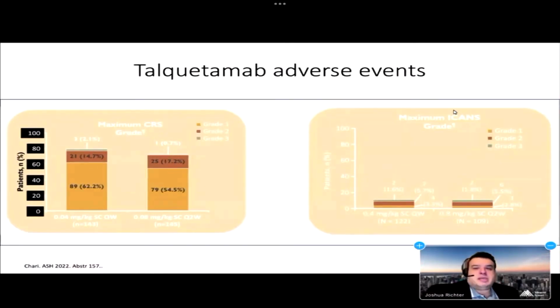Now, again, the main issues that we see with talquetamab are very similar to that of the BCMA bispecifics. We see CRS and ICANS. In general, CRS with bispecifics, due to their step-up dosing schema, is grade 1 and grade 2, with the overwhelming majority of this being grade 1. And again, giving tocilizumab, especially with its long half-life, will not only reduce the severity of the CRS you have now, but prevent recurrent CRS later on.